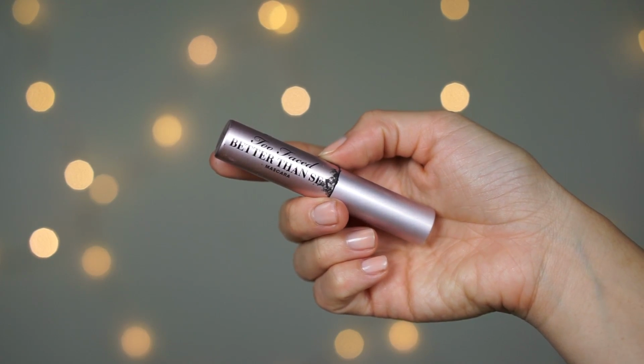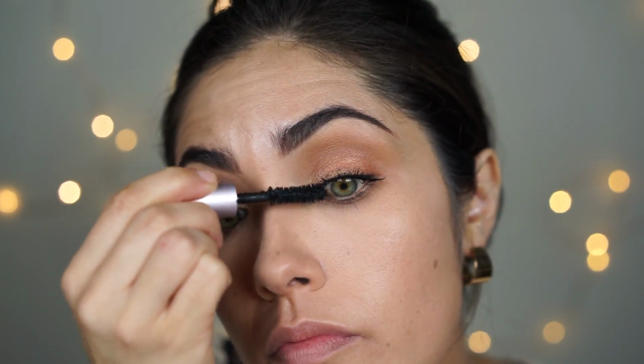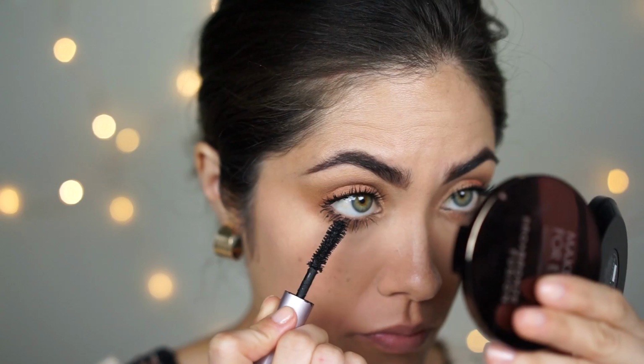And to finish the eyes, I'm just going to load up on a ton of Too Faced Better Than Sex mascara. And I'm going to be using that same mascara for the lower lash line.